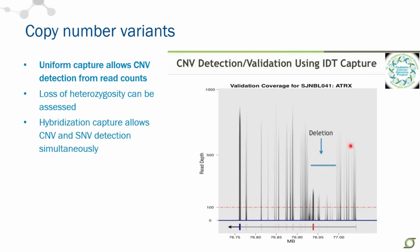Copy number variation is also possible if you have high uniformity of coverage. So let's say you're looking at the target region where you have 500x coverage for your entire panel and suddenly see a drop of about half. It does point to the presence of a deletion. And we also have customers that have reported the possibility to detect single exon deletions. So really good to hear that as well.